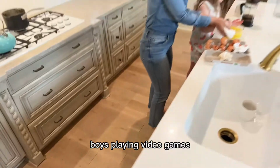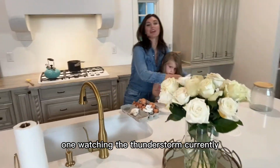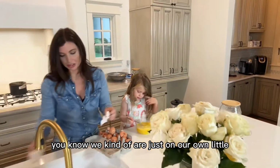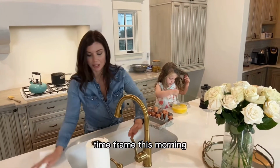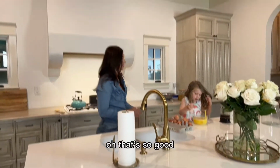Got my boys playing video games, one watching the thunderstorm currently. So it's Saturday morning, you know, we kind of are just on our own little time frame this morning. Trying not to rush, enjoying a nice, oh, that's so good.